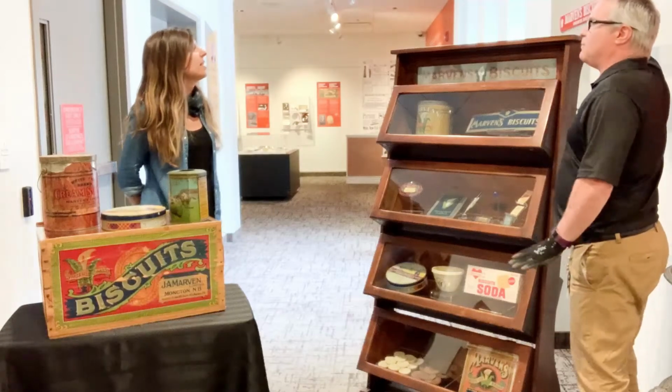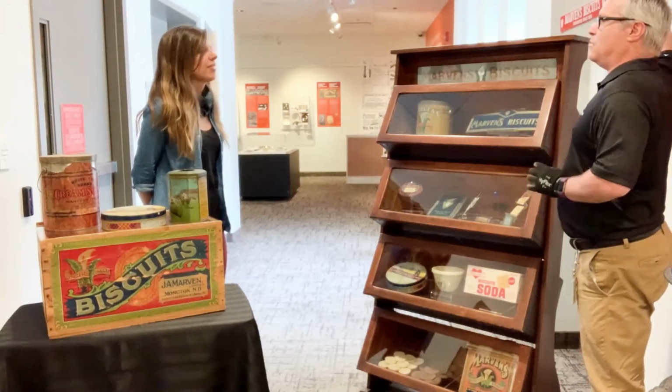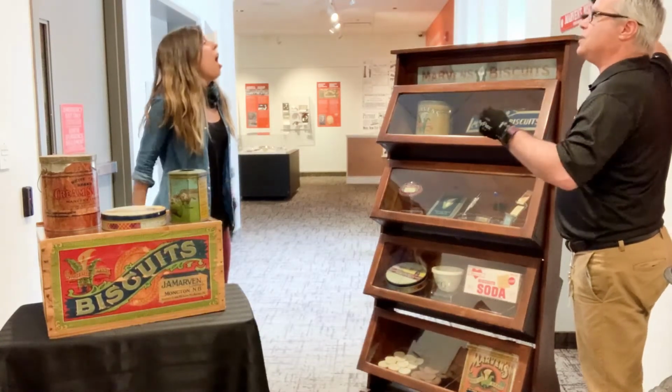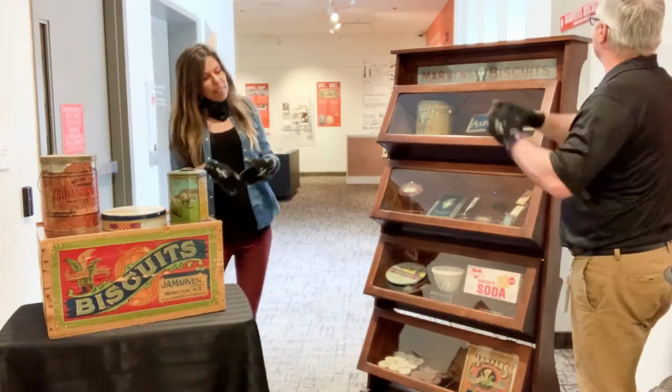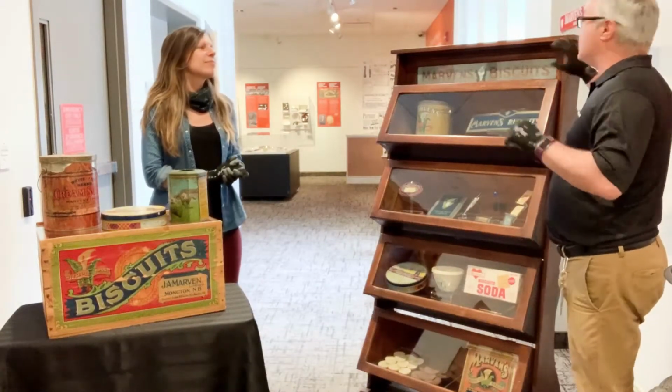It's for a store that probably would have been at the biscuit factory itself. But businesses would have been given these to put on their doors, like 7-Up and Coke that you see, to advertise when you come into the store. And here it says since 1905, so that's an original one.